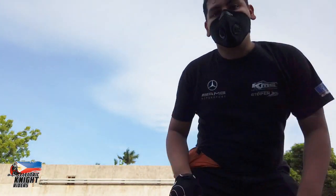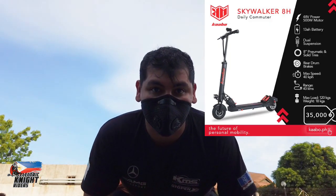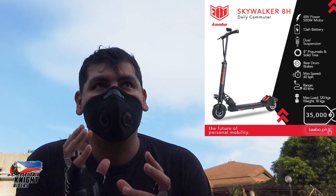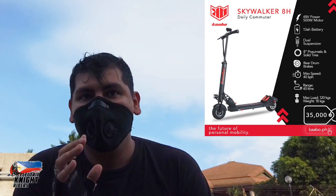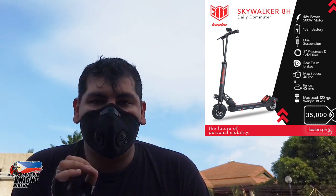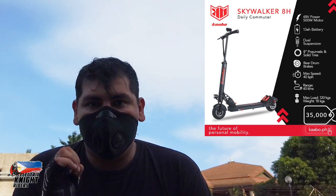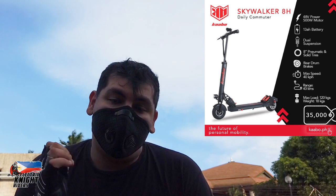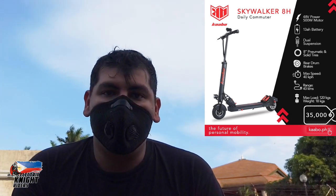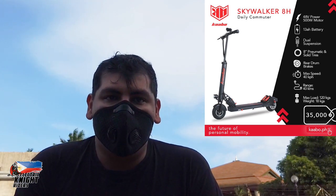Let's go! Alright, again, now we're going to the last unit, which is the Skywalker 8S. Now, the Skywalker is pretty much a really good entry-level scooter at 35,000 range because it actually is built to be sturdy. Although the suspension is not the top quality that you will find in this list, however, when it comes to its performance, and of course, Cabo is still known to have one of the best service centers in the Philippines.